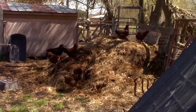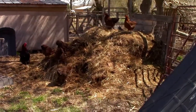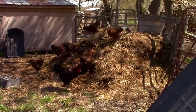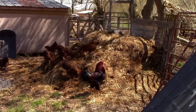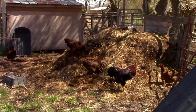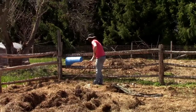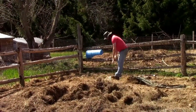As we're doing what we need to do to get ready for garden season, here's our one group of chickens, and boy, they're working this pile, which is good because it needs to be turned over. I don't think we'll be using much from this year, but this is good because if they're in here, they're not in our garden.